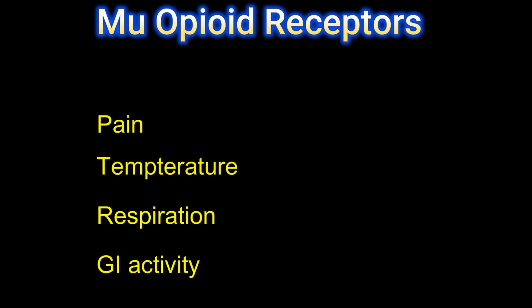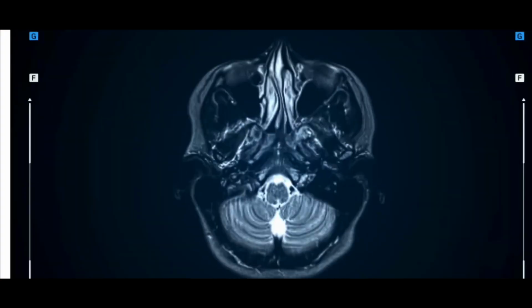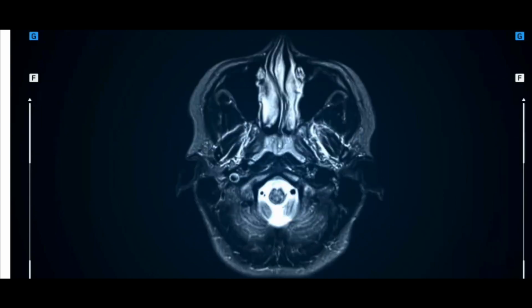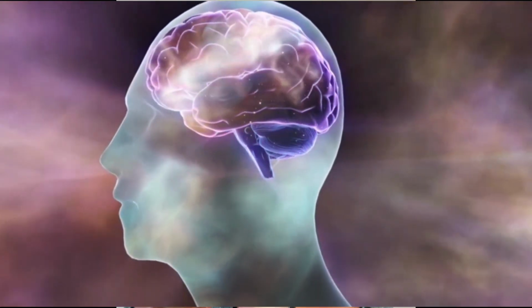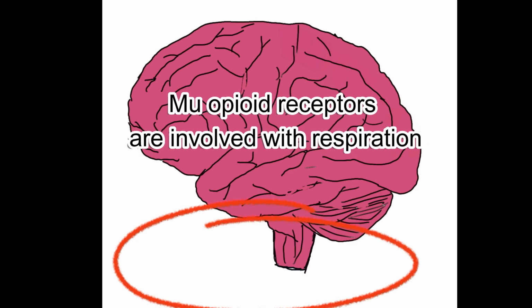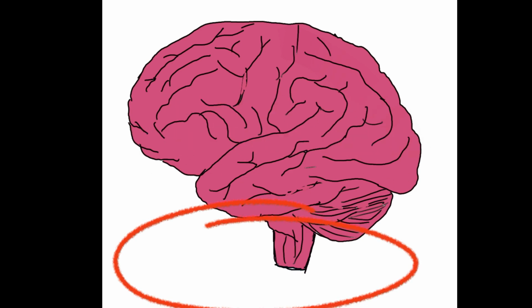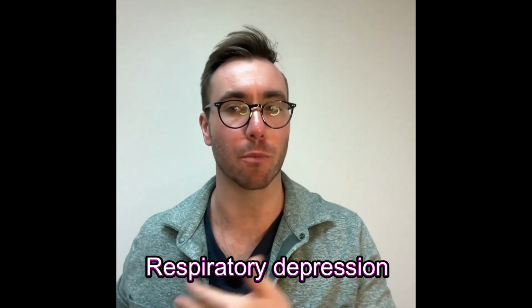So let's actually delve into how fentanyl exerts its physiological effects for analgesia. Mu-opioid receptors are responsible for pain, respiration, GI activity, temperature, and motivation and reward. Mu-opioid receptors are found widespread throughout the brain, but they are concentrated in specific locations. They're involved in areas of reward and emotional regulation, and high densities are actually found in the brainstem, which is involved in respiration. That is why a side effect of fentanyl at higher dosages, or if you're prone to respiratory depression, can lead to a reduction in your breathing status.